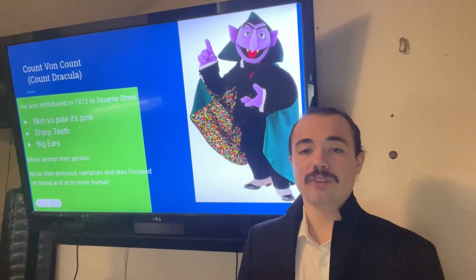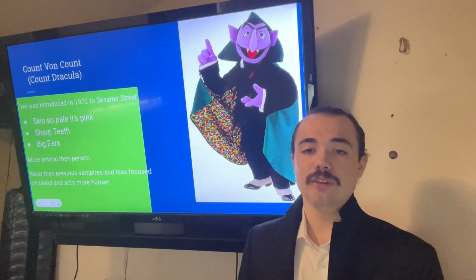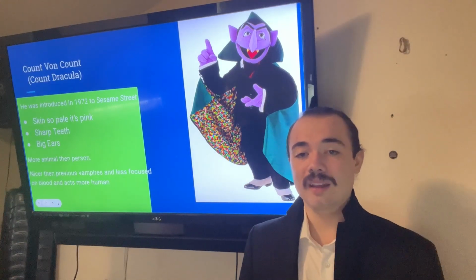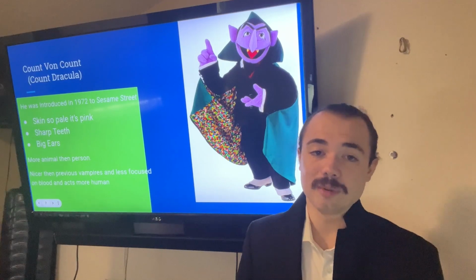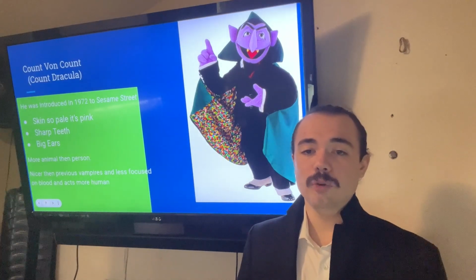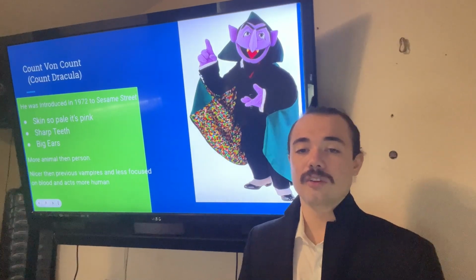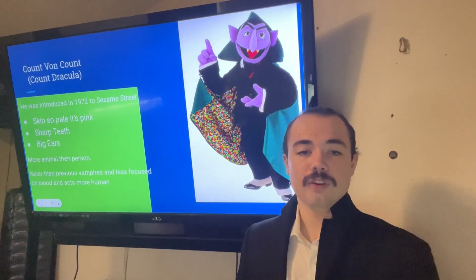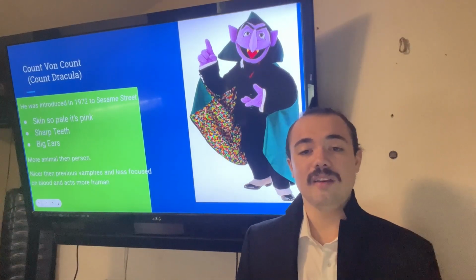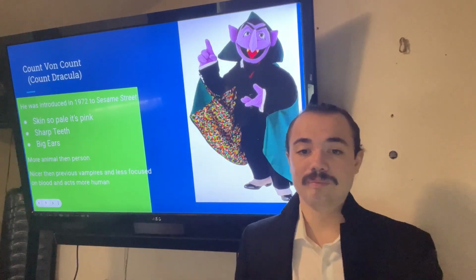Count von Count, or Count Dracula, was introduced to Sesame Street in 1972. He carried many of the physical traits the original Count Dracula in 1897 had, that being skin so pale he was pink, he had sharp teeth, big ears, and overall looked a bit closer to an animal than a person. This version of Count Dracula had a much more joyous, less frightful approach than others. This is where we start to see Dracula introduced into children's culture, as well as a less frightful and less blood-focused vampire. Dracula then had a steady uprise of love rather than blood ever since Count von Count.